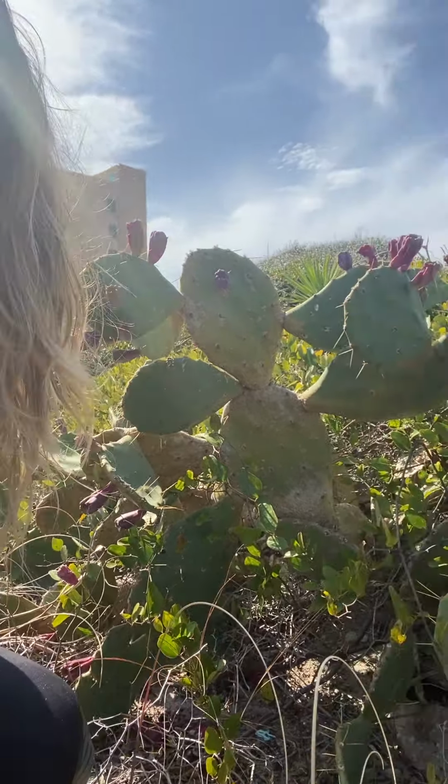Hey y'all! I'm down on the coast of North Carolina doing some winter surfing, and I saw this wild edible plant. So this is eastern prickly pear, Opuntia humifusa is the Latin name. Grows all over the southeast and a really amazing winter edible plant to find.